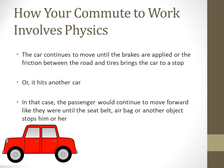The way we're going to use it is with a car. Think about the law of inertia. A car continues to move until the brakes are applied or it comes to a stop, or it could have come to a stop by hitting another car or a wall. People like to argue this and say, well, the law of inertia says that an object in motion must stay in motion until acted upon by an opposing force.